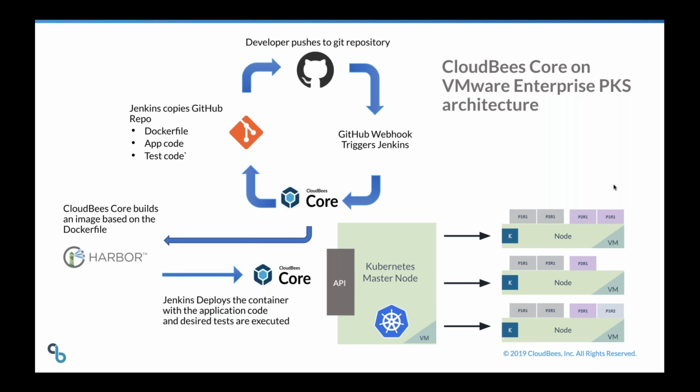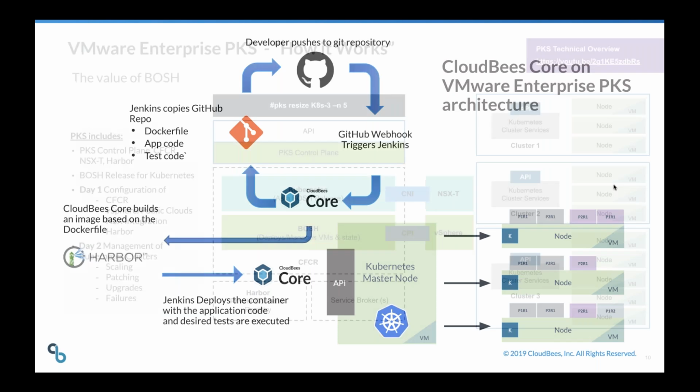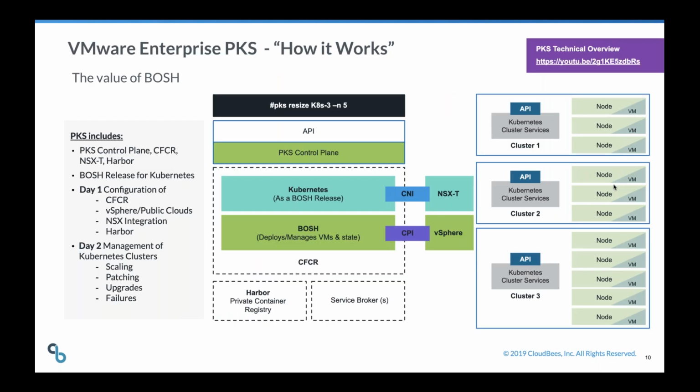Brian, can you move to the next slide? Yep. Thank you. So what is VMware Enterprise PKS?